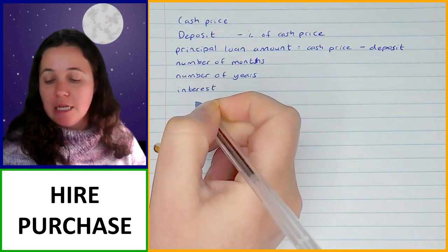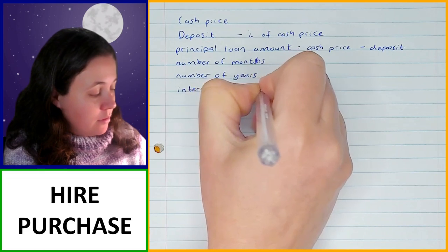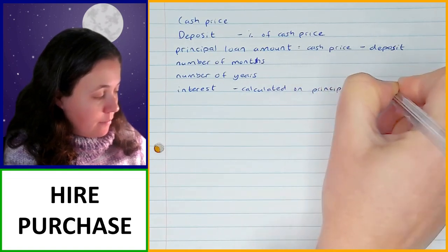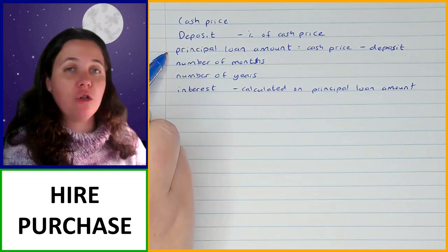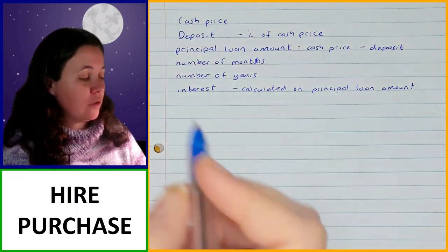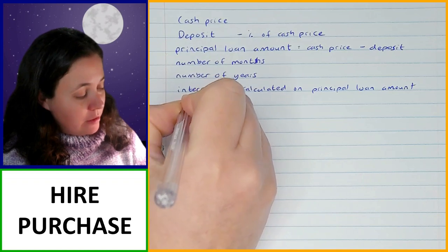So the interest is calculated on the principal loan amount. In other words, this amount over here that they still owe. After they paid the deposit, they still owe this amount. We're going to work out the interest on that amount. Okay, and then we are going to find our accumulated loan amount.